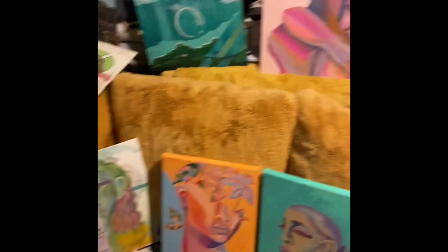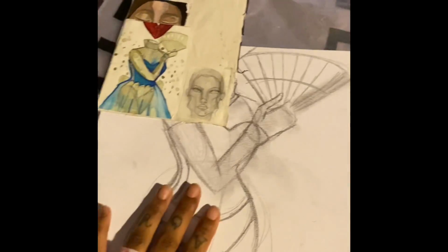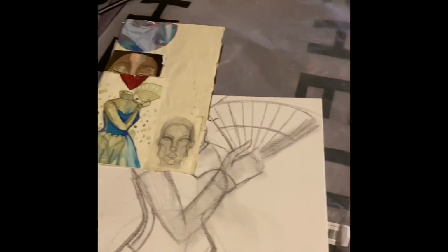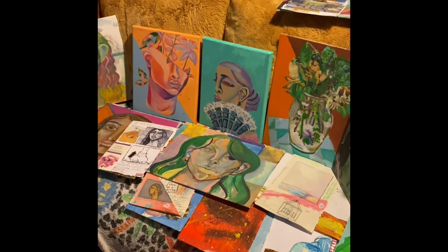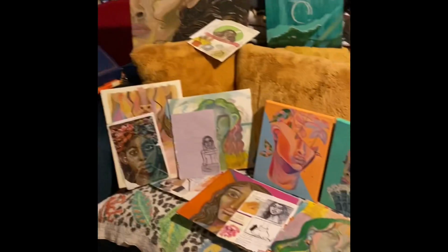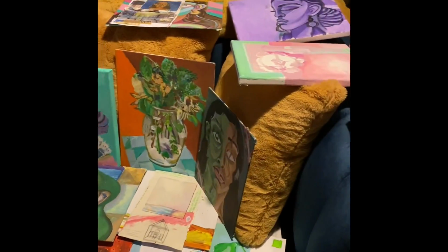I know it's a lot of paintings, a lot of things, and I'm working on trying to get all of these paintings started because I really want to be able to put my art out. I've just been sitting on all this art and it's like, why not put it out? So that's what I'm pretty much doing, working on my art and trying to get everything in order.